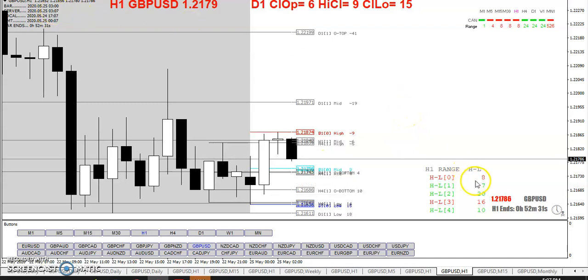So far today, 3 hours, so we've had an 8, a 7. We actually had a 20 pip range bar here.